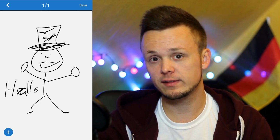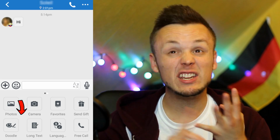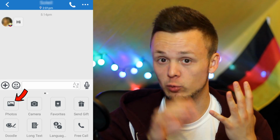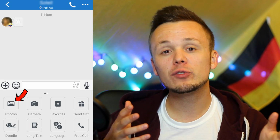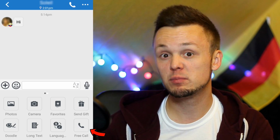Once you started talking to someone on the app, you can use some cool features. For example, you can send them doodles, voice messages, longer text messages, pictures, but be careful not to send any pornography or anything like that, because the app has an automatic filter, and then you will get banned, and you don't want that. Anyways, I don't think you would do that anyways. And you can also call someone in real time. I like to talk in real time, and that's pretty neat, I think.